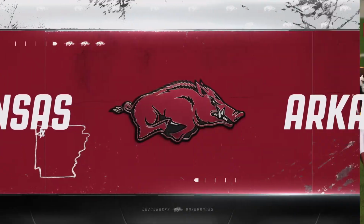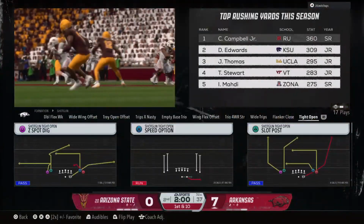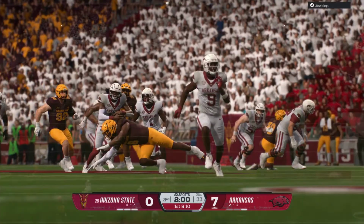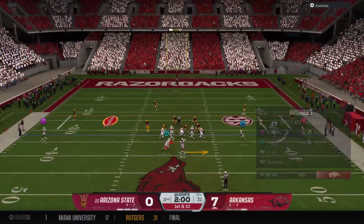They'll take this lead to the 2-minute timeout and see if they can tack on a little more before the break. They've got it down to the 32. 1st and 10 coming.